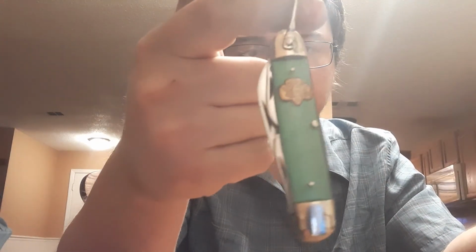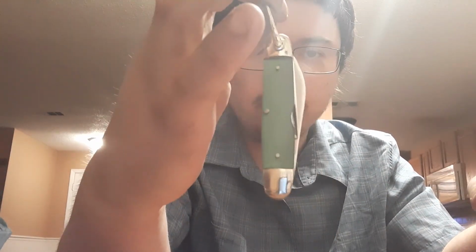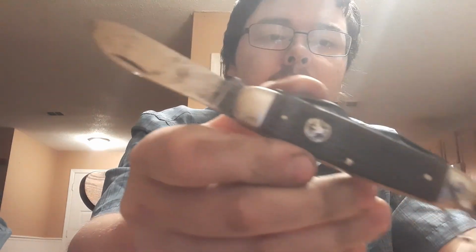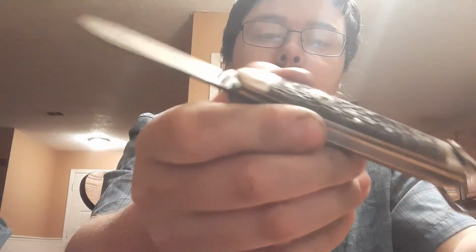Next, my father gave me some camp knives, and here's a Girl Scout knife, Girl Scouts of America, that I polished up and cleaned up. It was in horrible shape when I got it. Made by Cutmaster, so that's going in my collection. Next is an Ulster Boy Scout knife. This one I'm still in the process of cleaning. I'll be cleaning this one up shortly and putting it in my collection.